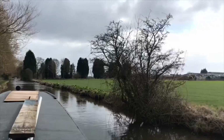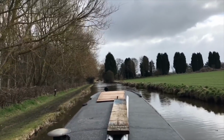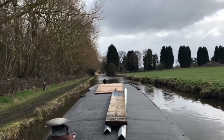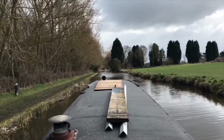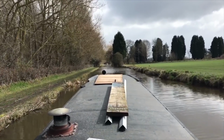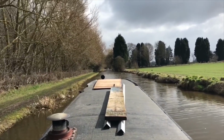Later, the sun's come out. Look, peeking through. Snow stopped. Still cold, but we can carry on. Now, I know Laura mentioned earlier on about weeing issues. We're coming up shortly to somewhere where we can empty the toilet, so we can go back to normal regime, which I know is going to be making Laura very, very cheerful.